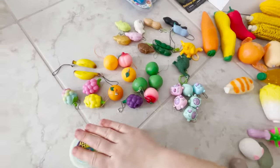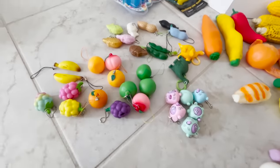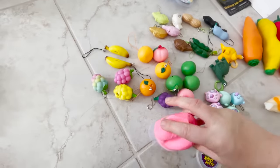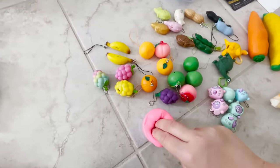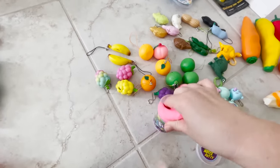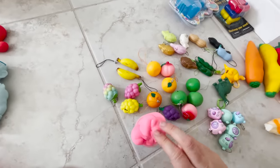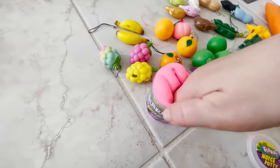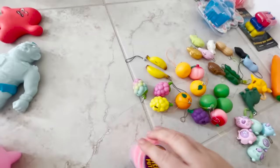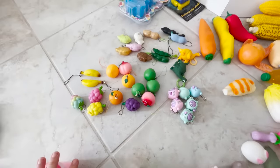I'm gonna move my Flarp out of the way. I do love Flarp, super fun. It's the one that kind of sounds, here, I'll show you. To make my Flarp work, I take it out and then I put it in like halfway. And then I squeeze it in. So that's how I found it works the best. Take it out, put it back in halfway. And that makes a silly sound. Okay, always gotta have Flarp. Back to my keychains. Sorry, I got distracted.